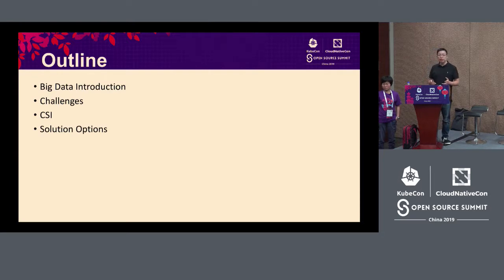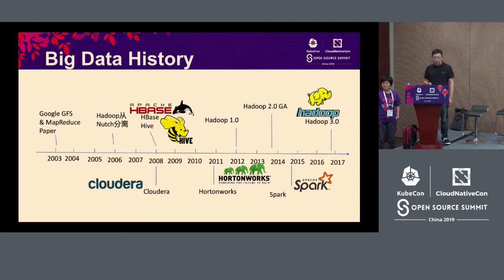First, I want to talk about big data and its history. Maybe you are the experts on Kubernetes, and I'm going to talk about the workload challenges of big data, and also different interfaces and solutions, and some options for you to choose from.